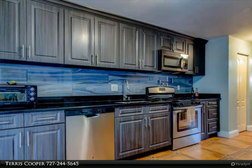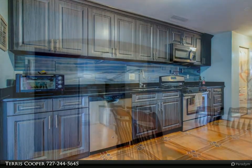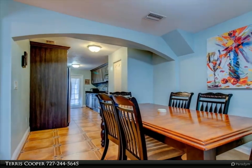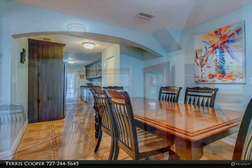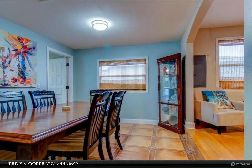Transitioning through the dining room unveils the heart of the home, a chef's dream kitchen. Revel in the luxury of a gas stove, a convenient pot filler, space for a breakfast table, updated cabinetry, pantry, and stainless steel appliances. Venture towards the rear of the home, and the surprises continue.